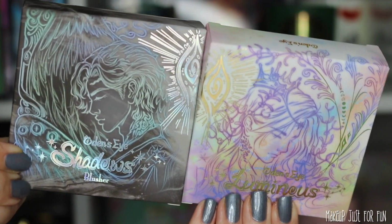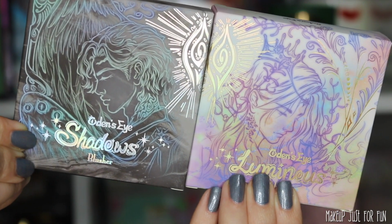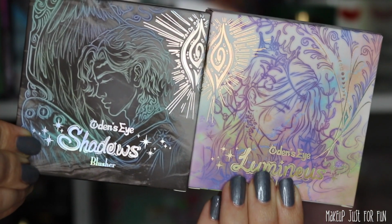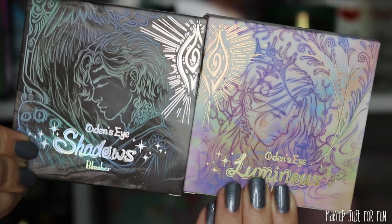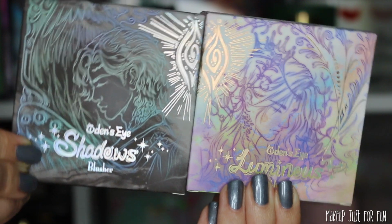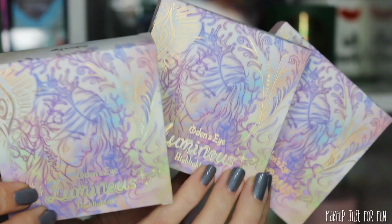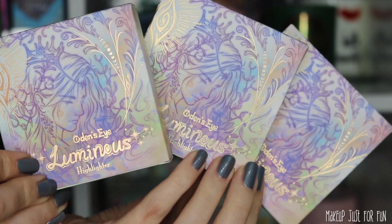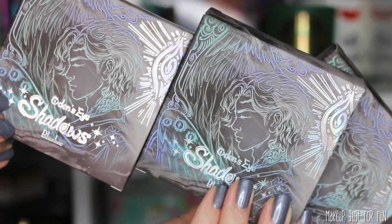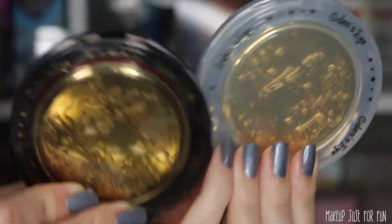Here are the boxes for the blushers and highlighters. I think these are just so beautiful and intricate. I love the styling that Oden's Eye does for their packaging. And these are just absolutely lovely, par for the course. And these artworks on the blushers and highlighters also match the artwork on the front of the palette. Then we see these same characters from the outer packaging reflected on the compacts themselves.